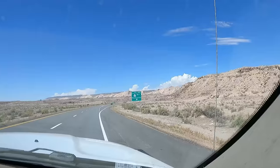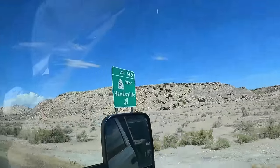Alrighty. So we're turning off I-70 right here. We're heading down Highway 24 towards Hanksville. We're heading into Capitol Reef National Park. That's where we're headed. I do have GPS coordinates this time. We are in the Dodge with the trailer hooked up. However, on that trailer, we have a Jeep.